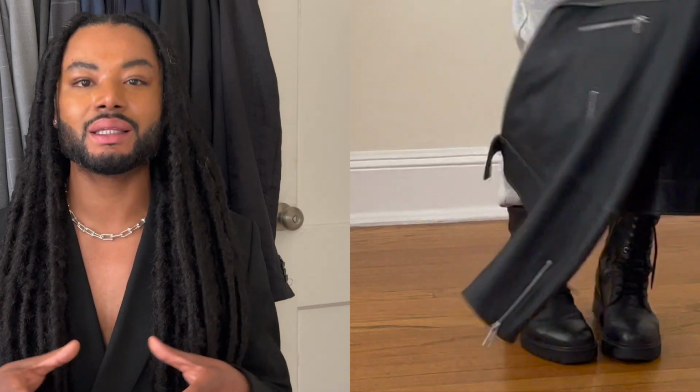The next item is gonna be an edgy black boot. These here are from Steve Madden. You know, I'm gonna recommend the Doc Marten Platforms one, right? I think they are the perfect option for everyone and every style type.